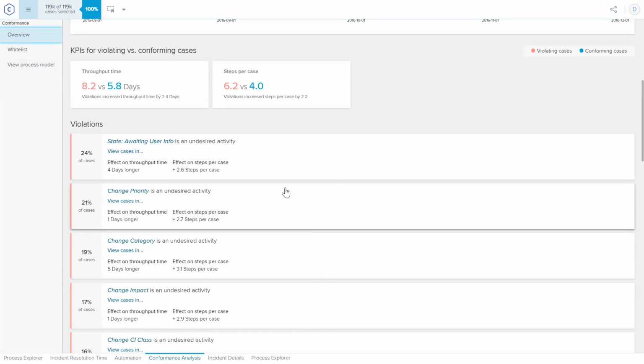The power with Celonis is the ability to leverage the machine learning, let the machine learning tell you where these problems are originating from, and then in this case, you can see 24% of these cases are awaiting user info. This is a major bottleneck in ways in which we can try to focus our change efforts, the things that we do to act upon the process, to be more efficient.